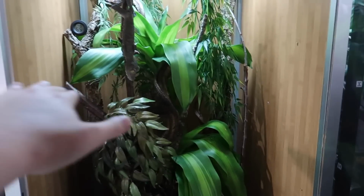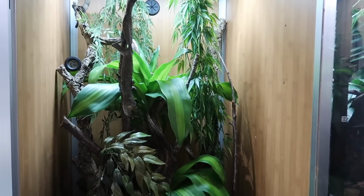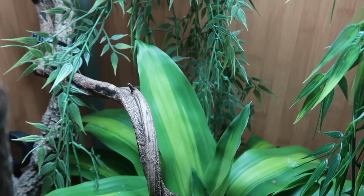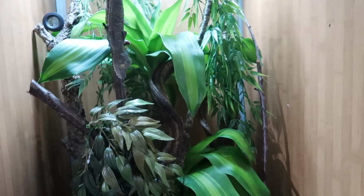If I were to put a horizontal branch in here, I can guarantee you they would barely ever use it, other than maybe climbing on top of it. For the most part, these guys like to be entirely vertical. You can look at Saturn right here and she's completely vertical. I don't know where Shadow went. He ran off somewhere. I can guarantee you he's probably also entirely vertical. I'm gonna look for him now.